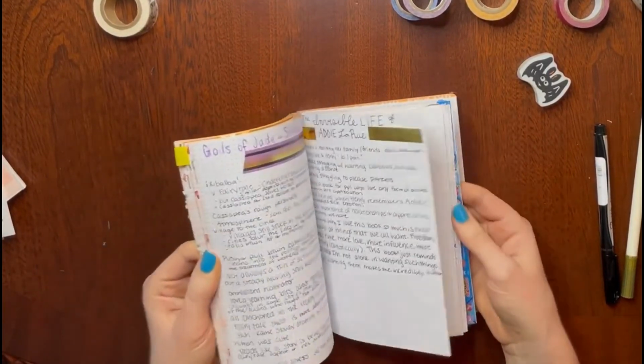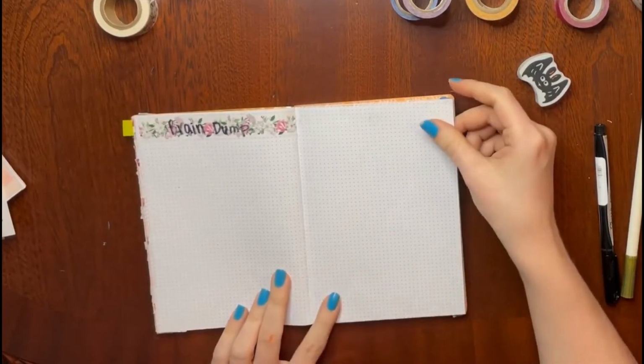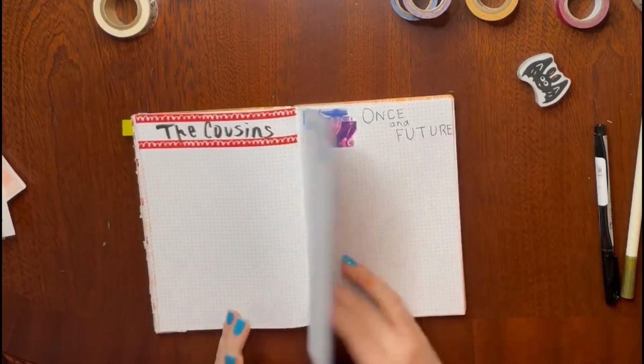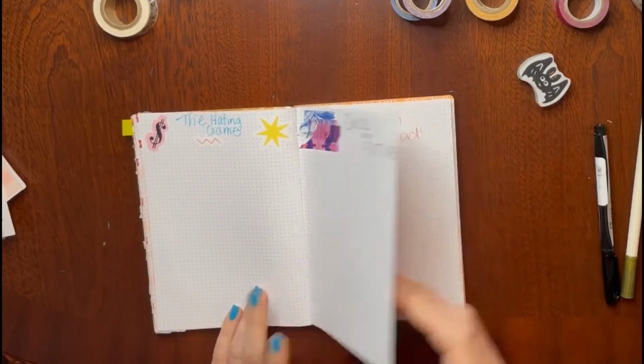And then all right, let's jump back to the front and do a quick flip through of my February reading journal. Not bad overall, if I do say so myself, and now I am ready to jump into some February reading.